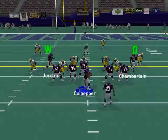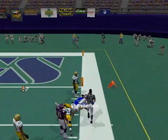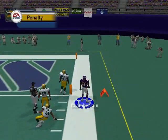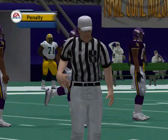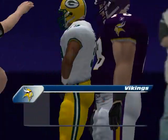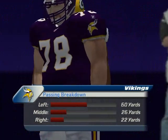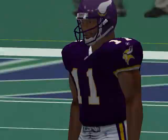Four-man front this time. Culpepper steps back. Out over to the right. Face mask on the defense. Number 59. That'll help the offense. And that'll give this whole defensive unit extra time in the film room this week.